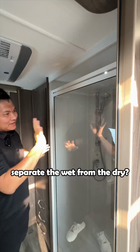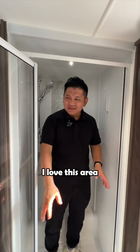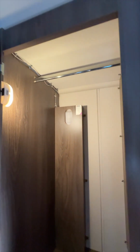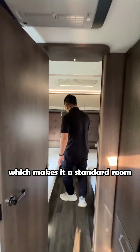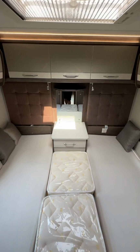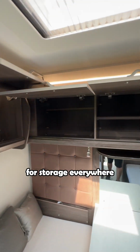When can the RV separate the wet from the dry? But this one does. I love this area. A giant clothes rack, a place you can put in many clothes. As for the rear bed area, I have chosen a 2-bed type, which makes it a standard room. An orthopedic back frame too. You just need mattresses for it. The storage? There are places for storage everywhere.